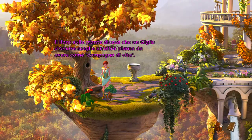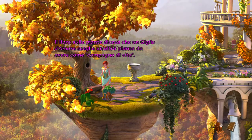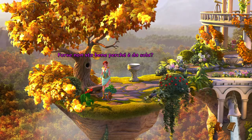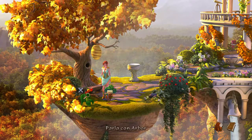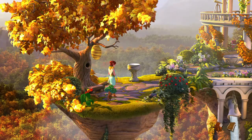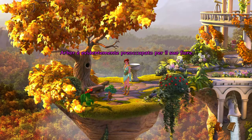The plant book said that a love lily chooses another plant to be a kind of lifelong companion. Perhaps it isn't okay because it's on its own. Arber's obviously concerned about his flower.